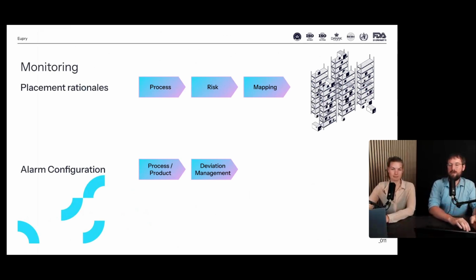Going onwards to deviation management. So you have an understanding that an alarm is basically an indicator of a deviation. So what kind of deviation do you want to show? Do you want to show just short bursts of temperature that's outside the limits, or is it over longer periods of time? Do you use mean kinetic temperature? Well, that is all something you should get from your process and product understanding. You need to show the auditor that you have a good understanding of what affects the product and how much.